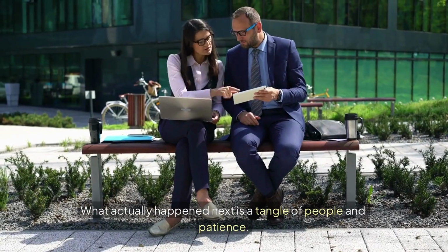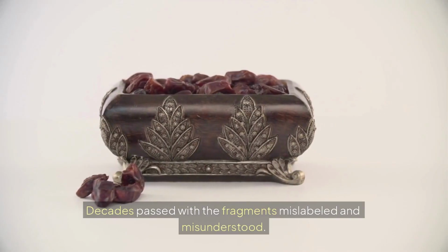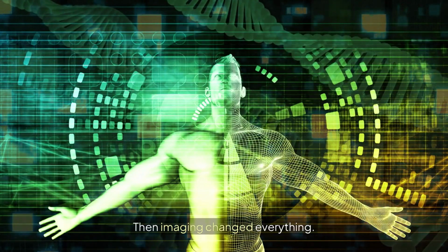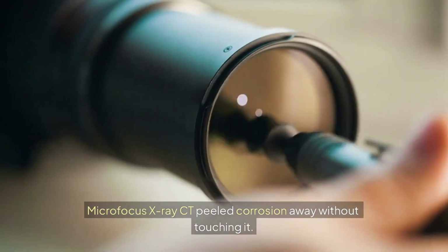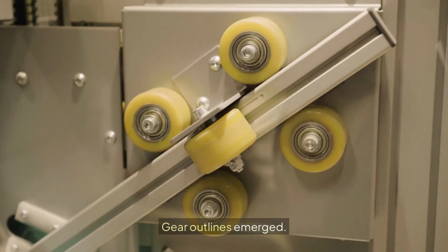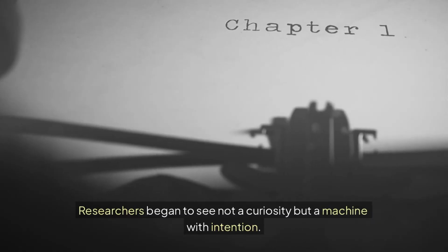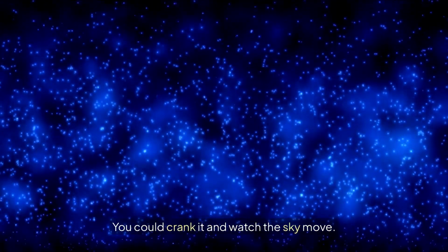What actually happened next is a tangle of people and patience. Decades passed with the fragments mislabeled and misunderstood. The inscriptions were almost invisible. Then imaging changed everything. Microfocus X-ray CT peeled corrosion away without touching it. Gear outlines emerged. Tooth counts snapped into ratios. Researchers began to see not a curiosity, but a machine with intention. You could crank it and watch the sky move.